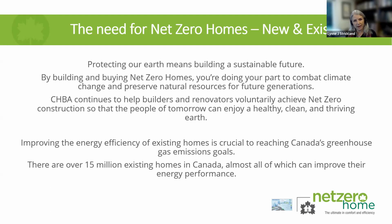In terms of the impact of net zero homes, there is the distinction of net zero emissions and net zero energy, and they are not always directly correlated. In the context of the presentation I'm giving tonight, it is net zero energy homes that we work with, but there is a correlation, although not always direct, to greenhouse gas emissions. And so there is that balance of mutual goals between those two.